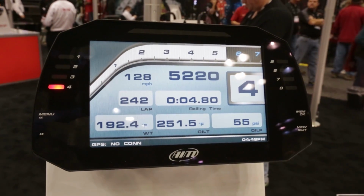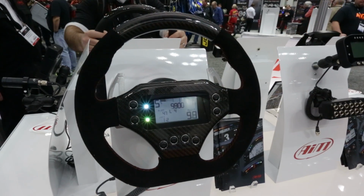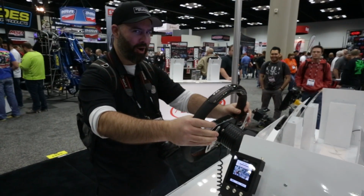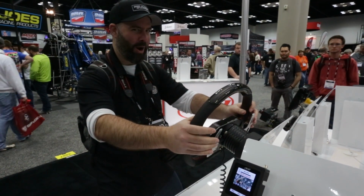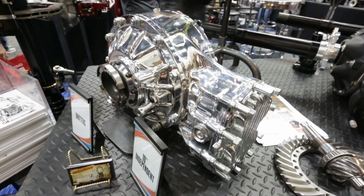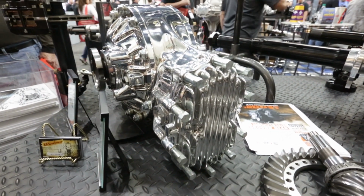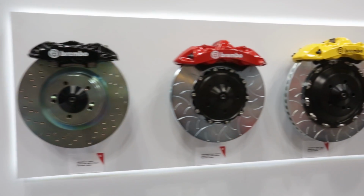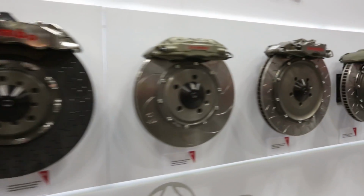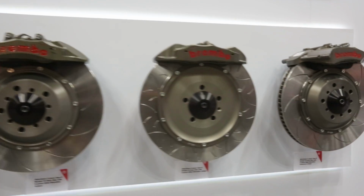Over in the AIM booth, they had their latest and greatest digital dashes on display, along with their very tasty steering wheel with integrated display. Can you tell I liked playing with the wheel and paddle shifters just a bit? If you want to play in the Formula D big leagues, then a Winters quick change rear end is a must-have. If you're serious about slowing down, then it's hard to beat Brembo. And as you can see, they've got street and motorsports applications for a wide variety of go-fast machines.